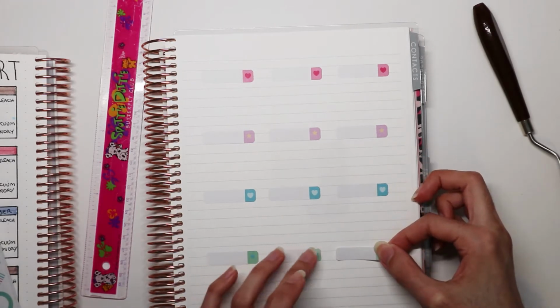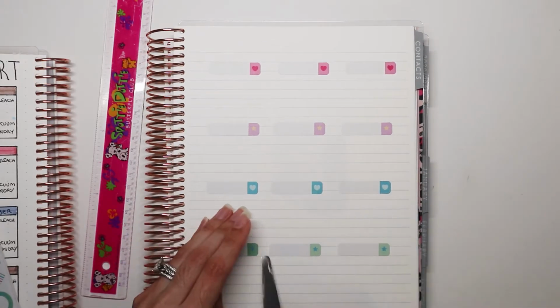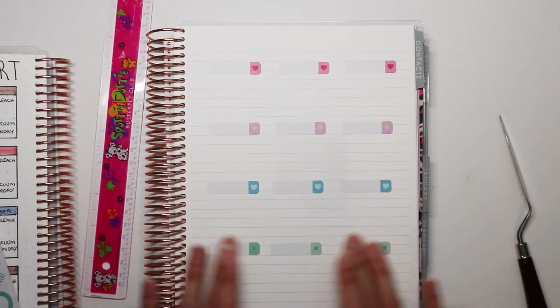And then I put a color code key at the bottom of this page using some markers, and then I color in each one of the bubbles to remind myself, is this a weekly, daily, or monthly chore sort of deal?